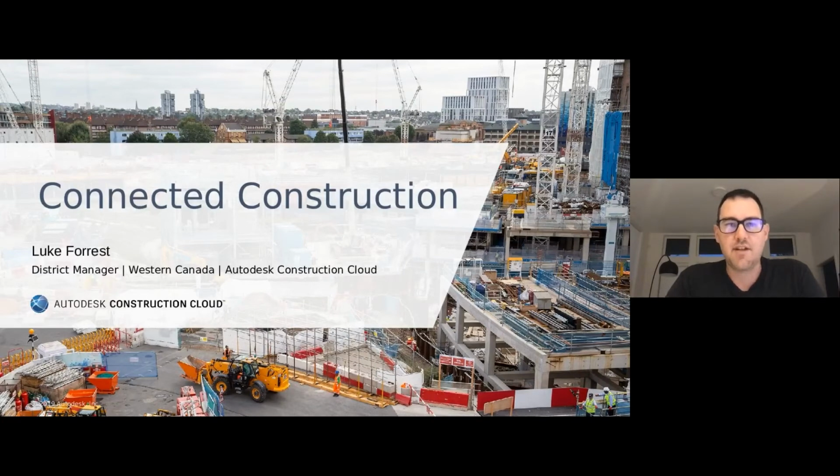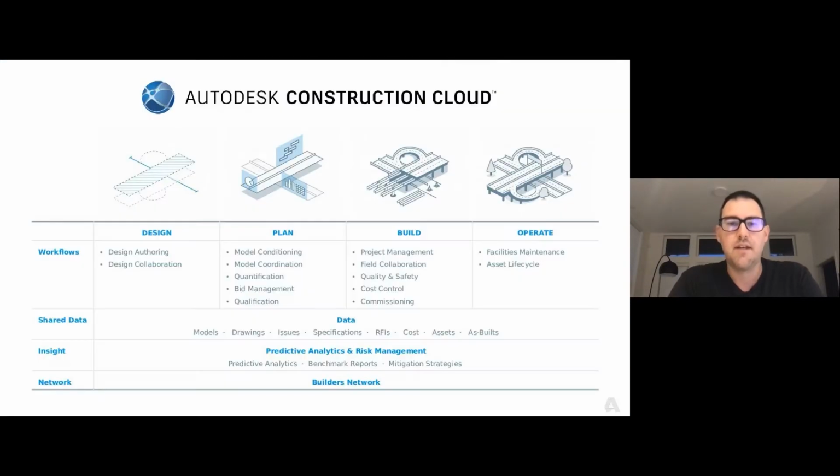As I was mentioning, at Autodesk we're very excited to host this event because this is a topic that's very near and dear to our heart. We'll be going through a little bit of what we do at the Autodesk Construction Cloud. What we're focusing on here is helping people connect design into operations. Our leadership in the design space is really what we focus on.